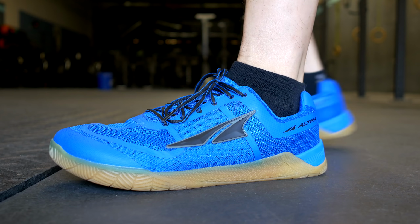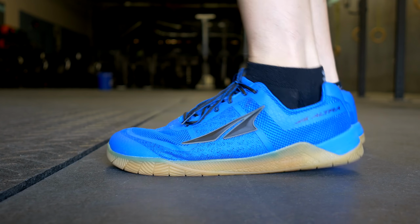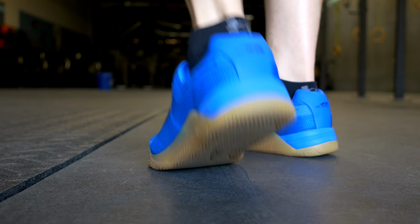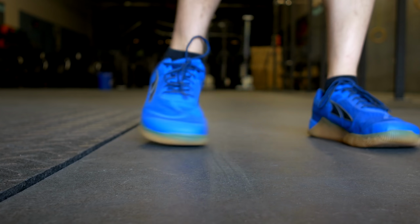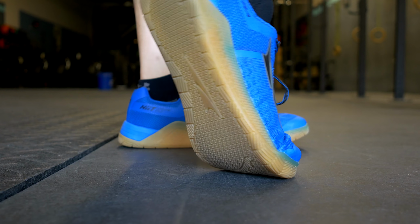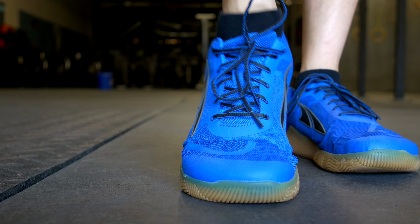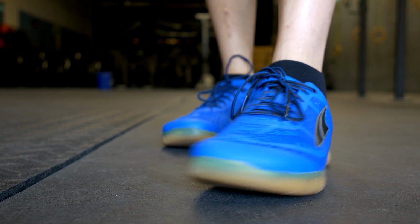And keep in mind, guys, that while these may look like big and clunky shoes, they are not actually wide at all. The heel and midfoot area are probably the most narrow parts of the shoe, and then the toe box has a good amount of space, but I wouldn't say that it's any wider than probably like the Nano 6, and definitely not as wide as the Nano 8. It's probably a little bit more in line with the way that Nike Metcons fit.